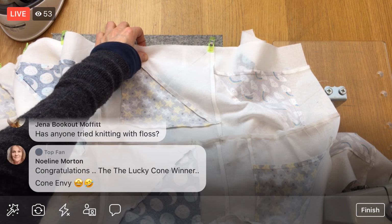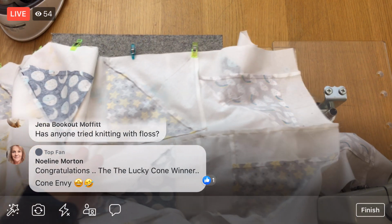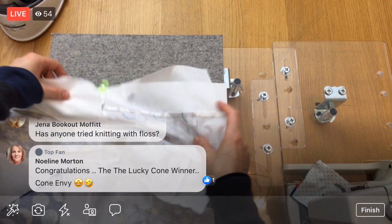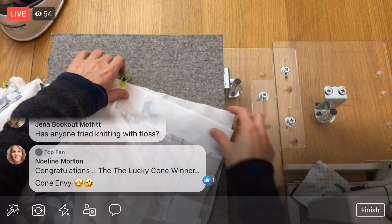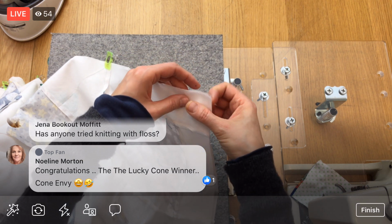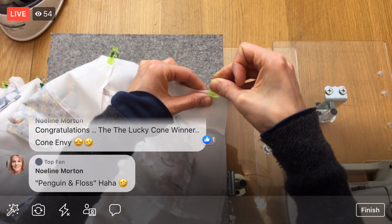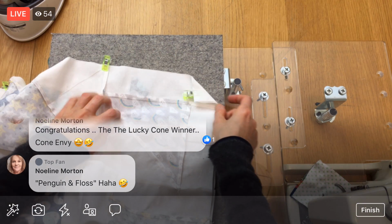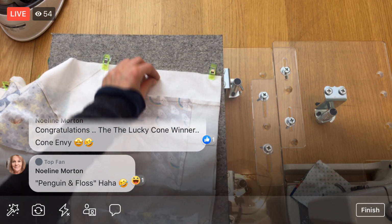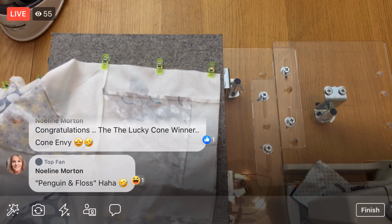I have not tried knitting with the floss, but I've crocheted with the 6-strand embroidery floss. I've made a doily. I like my doilies. They're just so calming to make, and my grandma used to make them, so I just like making them. With some small needles, I'm sure you can stitch it up. Maybe on Monday or something, maybe we'll try a couple things with the floss. That'd be kind of fun.